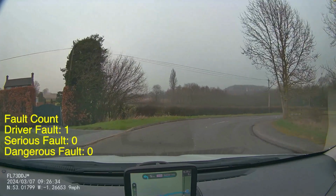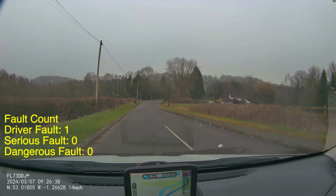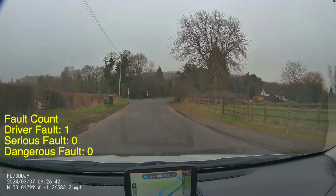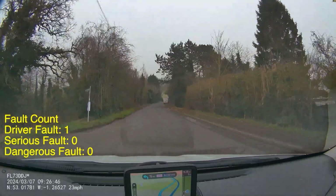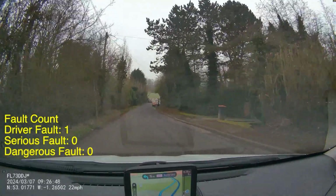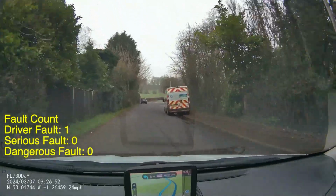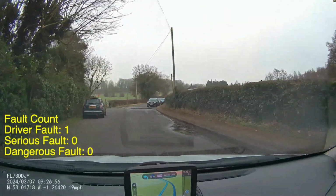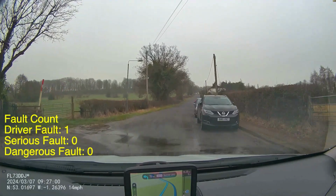Now while she is quite far over that centre line, I think because the view is clear and it is a difficult turn, I didn't feel it was worth marking more than a driver fault, and it was slow enough as she turned to not be a massive risk. However, that could very quickly escalate into a serious or dangerous fault if the view is obscured or if there is something coming the other way. So when you're doing your right turns, make sure you don't rush into those corners and you go fully onto your side of the road.